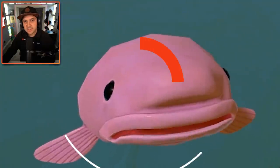Prepare to face the greatest monster the oceans have ever seen. It's a blobfish. Kind of looks like an old man.